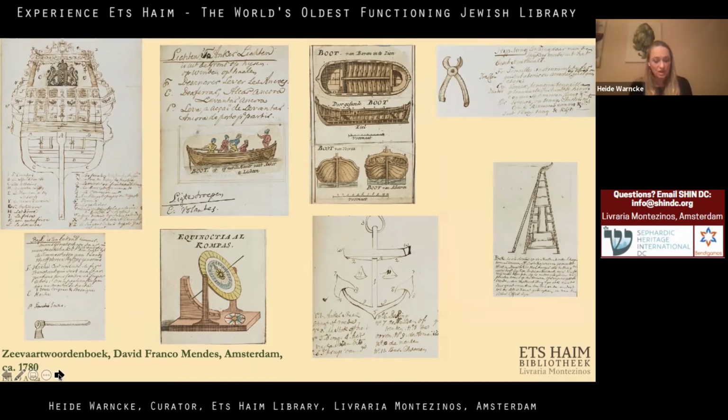The most important source of income for the Portuguese congregation in Amsterdam was trade, especially trade between Holland and Portugal and their colonies. The famous poet and historian of the congregation, David Franco Mendes, was also an insurance broker. And this dictionary of shipping terms in Dutch, Spanish, Portuguese, and French was his handbook. It was a handbook made by himself that he and his employees used in order to insure the different parts of ships. So should a ship be lost overseas somewhere, he would be able to name the parts in different languages.